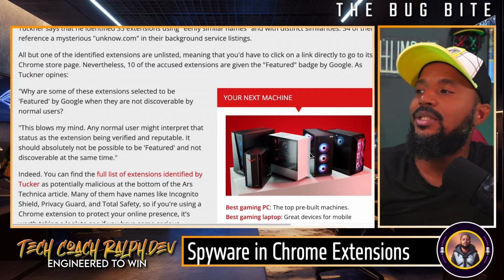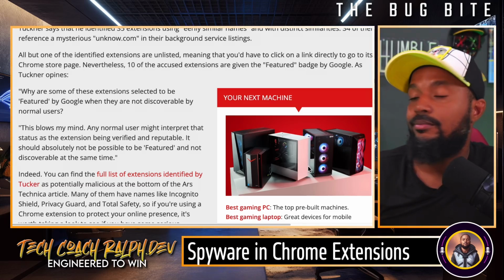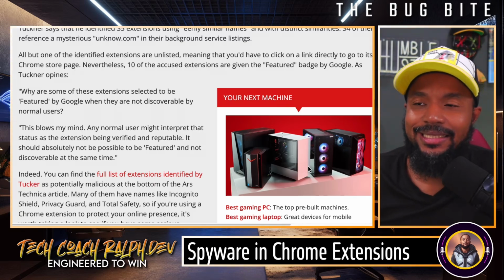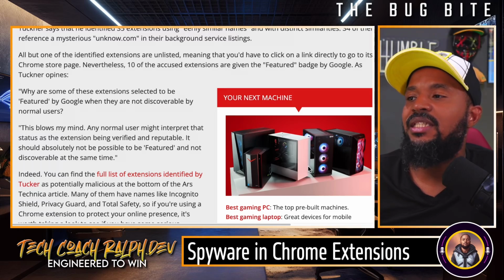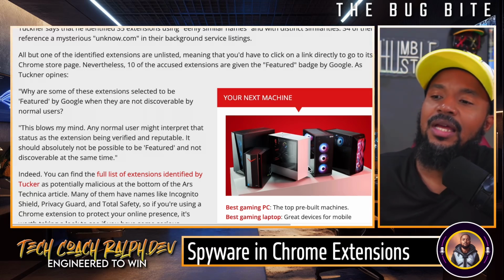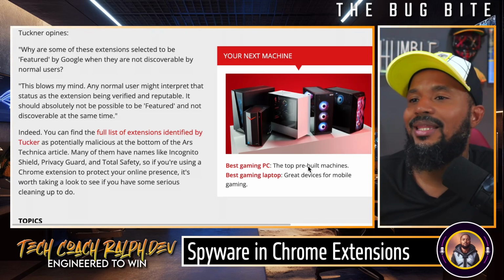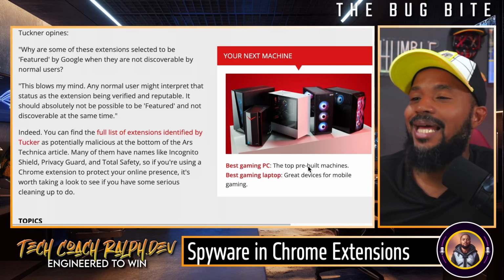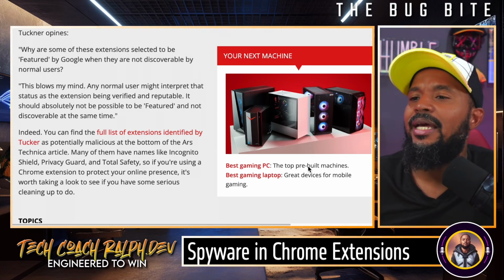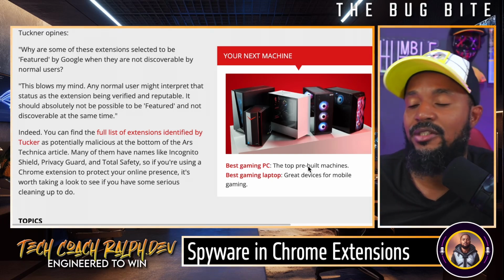Nevertheless, 10 of these accused extensions are given the featured badge by Google. As Tuckner opines, I like the word opines, why are some of these extensions selected to be featured by Google when they are not discoverable by a normal user? This absolutely blows my mind. Any normal user might interpret that status as the extension being verified and reputable. I wonder how you get the featured badge. It should absolutely not be possible to be featured and not discoverable at the same time. I would have to agree with Tuckner on this.